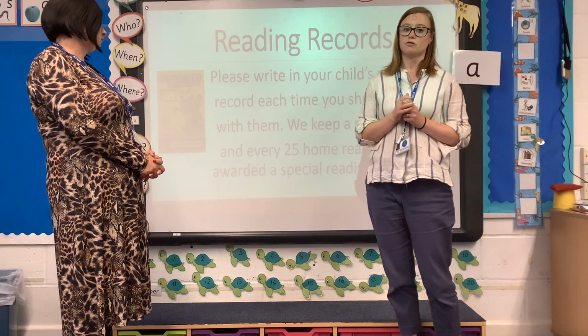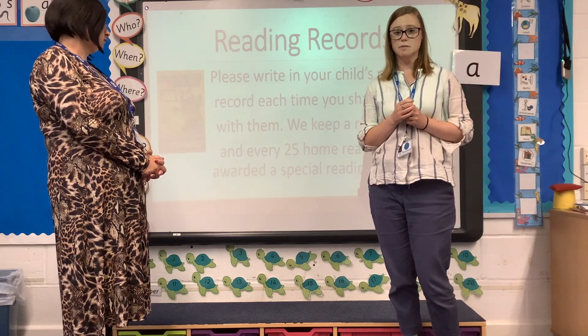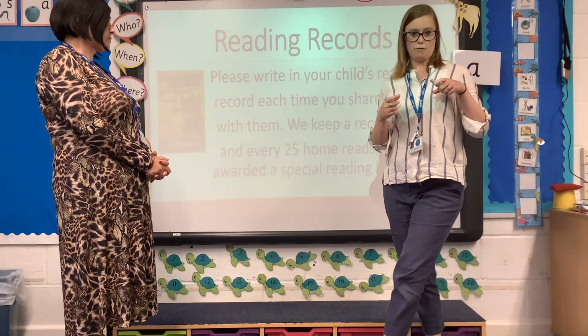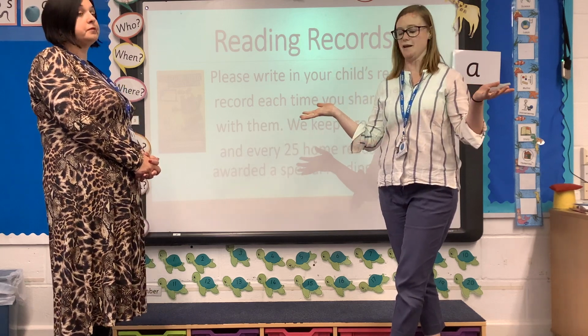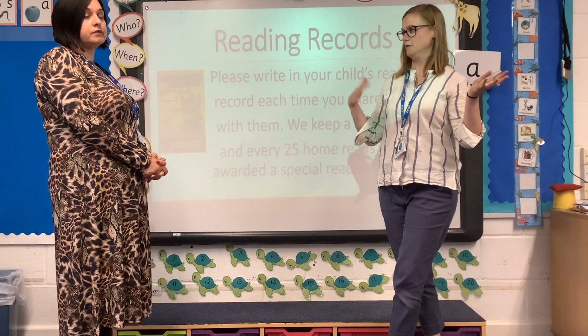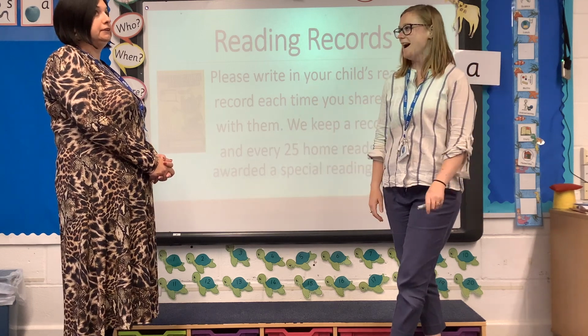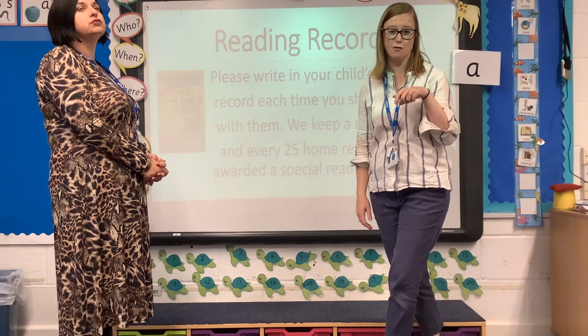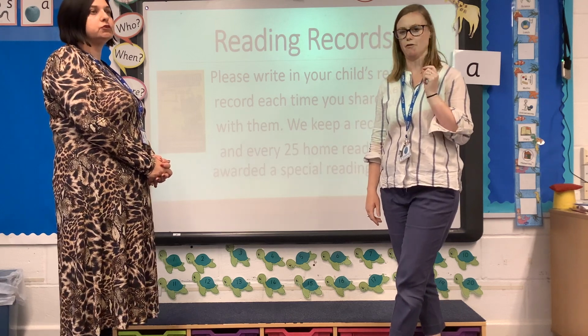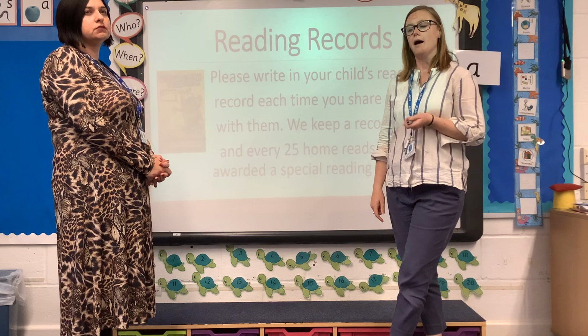Every time the children read 25 times, they earn a reading badge. And these are all sorts of fantastic gemstones, aren't they? Rubies and sapphires and all manner of things. And each time the children go to Mrs. Ford's office and collect a reading badge, and they're very, very proud of their achievements.